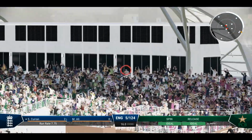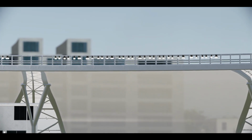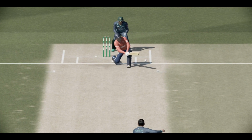What a shot that is. Lovely shot, gets on the drive, just powers that over the boundary. Wonderful timing. Right on it! And gone. That's a fantastic catch.